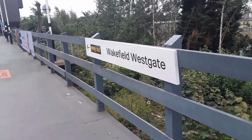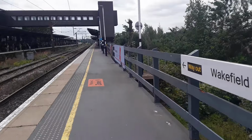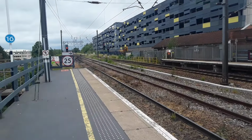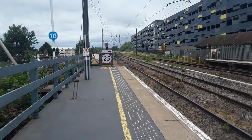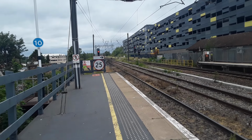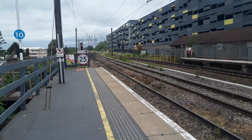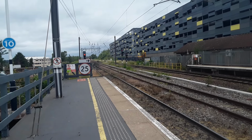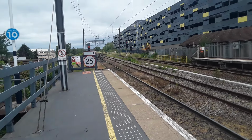Welcome back to another video, this time at Wakefield Westgate on the East Coast Mainline, where we should see plenty of services from CrossCountry, LNER, Northern, and I think there's going to be one freight train coming through. I mean, it'll be as good as a freight train.